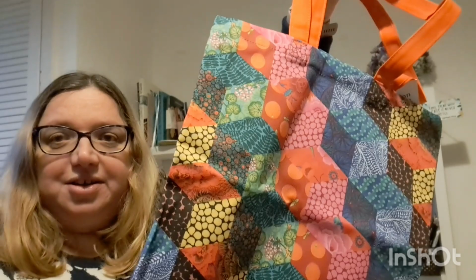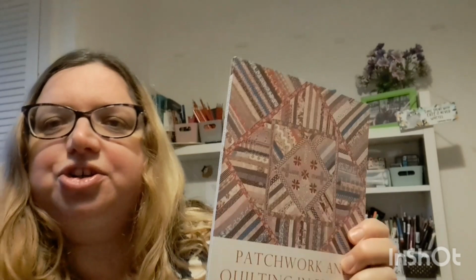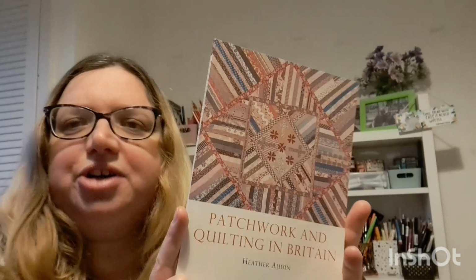I'm a bit jealous of this actually. He treated himself to this amazing tote bag, which is absolutely gorgeous. It's got all the lovely patterns that we've seen today on it, and maybe one day he might not notice when I take it. And oh, hello Mally. And also Luke has got a really nice collection of these Shire books, and they're really nice little historical books, and this one is all about patchwork and quilting.